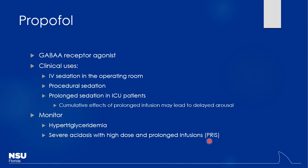It's a propofol-related infusion syndrome that happens if you have really high doses for a long period of time. You can actually induce this acidosis that occurs there, right? So sometimes you might be asking, well, is the patient getting sicker? Is it the sepsis causing the acidosis? Or is it the fact that they have propofol running at a really high rate for a while now?